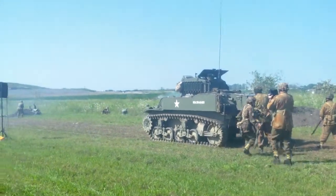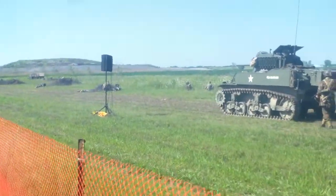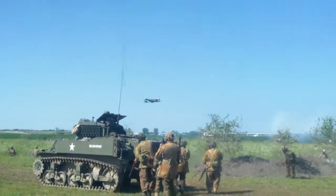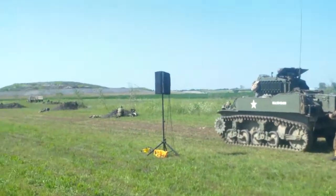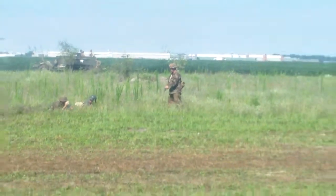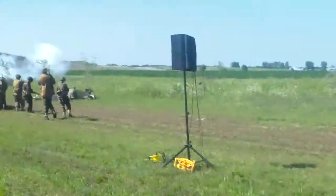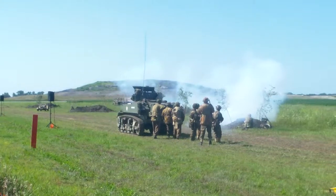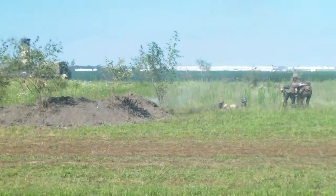Firing the machine gun on that tank. Oh, they just took that dude right out. They shot a German. That was funny. Yep, I'm gonna try to get a good one. With the armor pushing up on both sides, left and right, you can see how that can be an advantage to advancing infantry. It pins down your enemy and allows you to assault them from the front or from the flank.